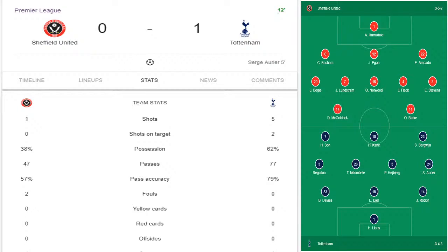11 minutes on the clock. Sheffield United 0, Tottenham 1. Goal from Serge Aurier on 4.5 minutes. The Son had swept a corner kick into the penalty area.